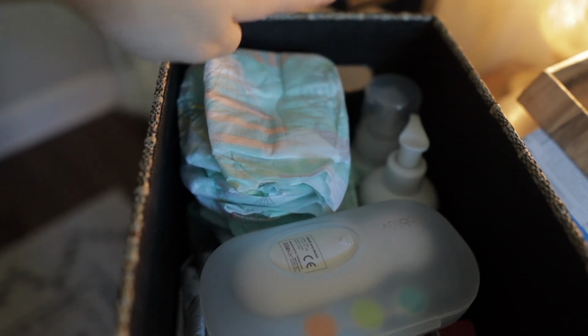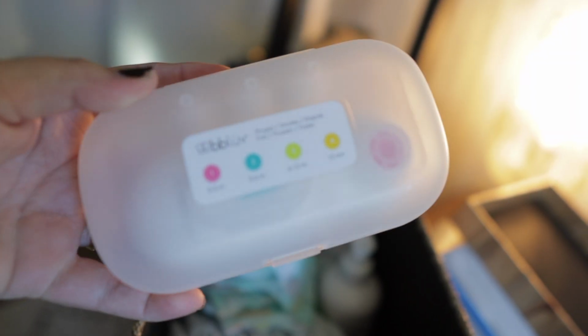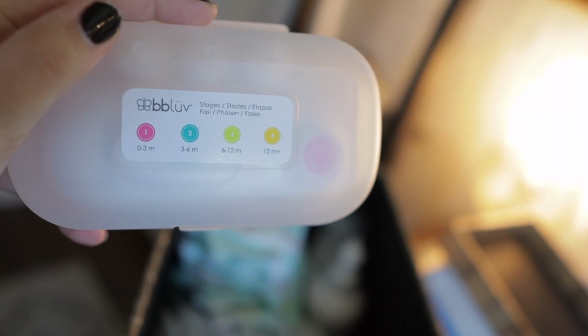So these are just extra newborn diapers that didn't fit inside of the drawer up here where I keep them stored. This is one of the little tiny baby fingernail files, which last time we only had clippers. The clippers were bullshit.